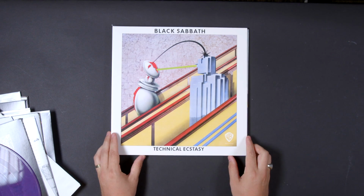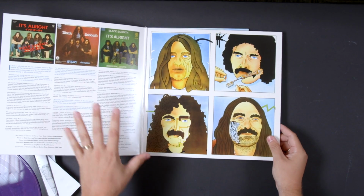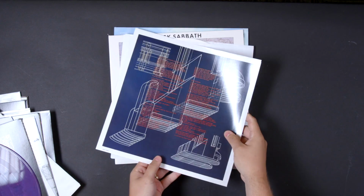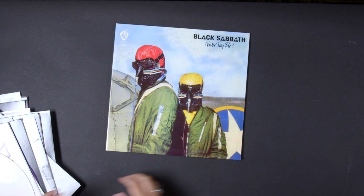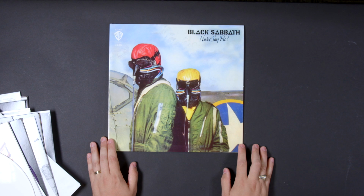Heading to 1976, Black Sabbath's Technical Ecstasy. Another great gatefold with some more great liner notes that maybe you haven't seen before. And I think this is a great printed sleeve in here. And this probably wouldn't look better on any color other than white. Matches that record perfect. And the last ever Black Sabbath full studio album that featured the original lineup, Ozzy, Tony, Geezer, Bill. And the last one to feature Ozzy as a frontman up until 2013's 13, Black Sabbath's Never Say Die, originally released in 1978.